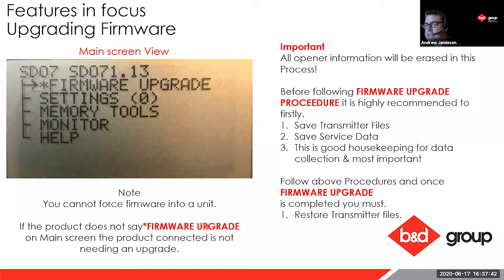The save service data now, the second item, is what we're asking for good housekeeping, to grab the history of the opener. So that's going to give you 100 events and all the things like obstruction settings, how many times open, how many times closed, all the main setting items, and purely the history. So once those have been saved, you make the choice whether you're going to proceed, because as I said, it's going to wipe everything.